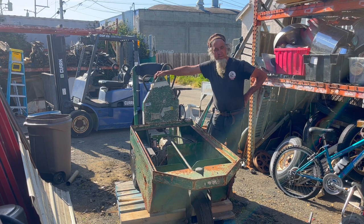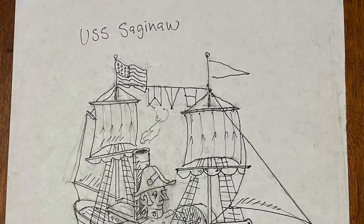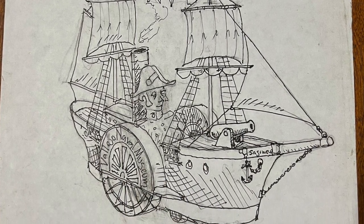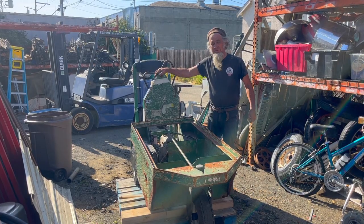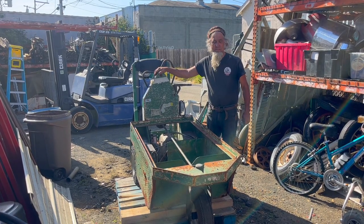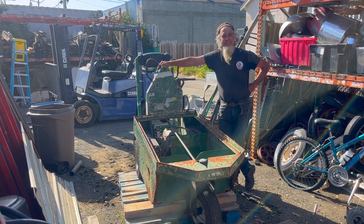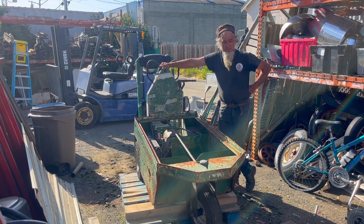And you say, well, why are you building the first ship that was ever built on Mare Island? Well, we've been given a commission, woohoo, to build this for the Vallejo Maritime Museum. Yeah, Trevor, I probably didn't get that right. The Vallejo Naval and Historical Museum in downtown Vallejo.